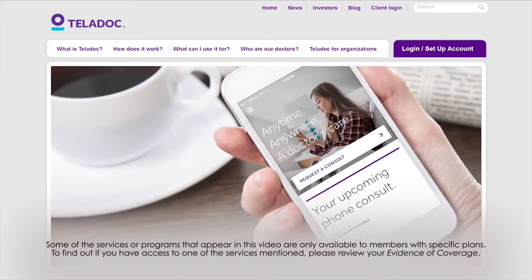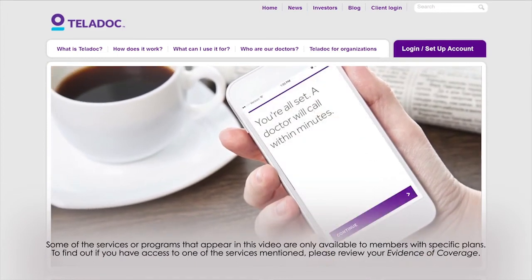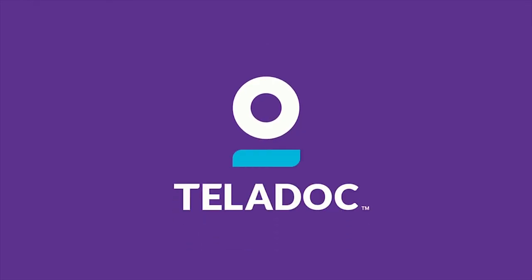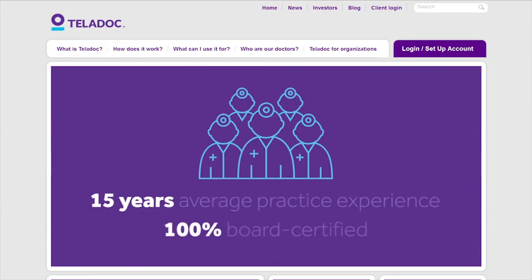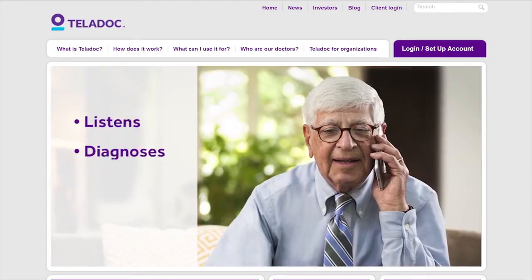Here's another great service, Nurse Help 24/7, for anytime help and advice from a registered nurse, online or by calling this number. But what if you want to see a doctor and you're away from home, or it's the middle of the night? No problem, because now you can see a doctor by web, phone, or mobile app, thanks to Teladoc. Teladoc physicians are board certified and available 24 hours a day, every day, to diagnose, treat, and prescribe medications for many common conditions.